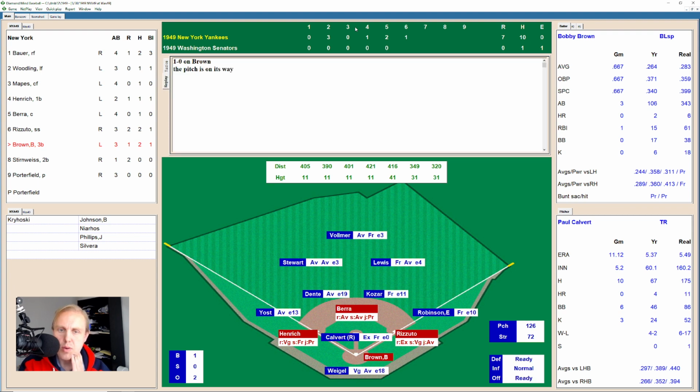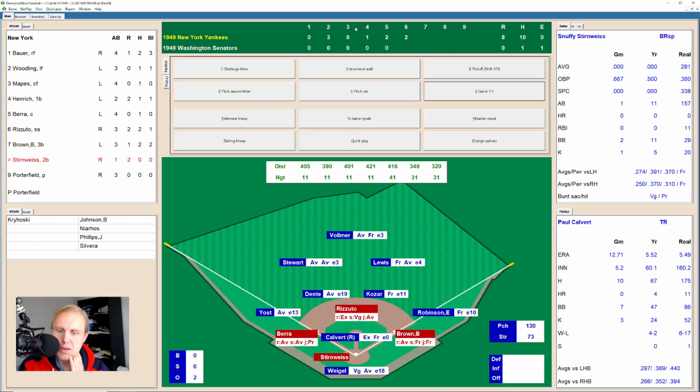Ball in the dirt on Brown, 1-0. That's way inside. 2-0. That's high. It's 3-0. And Calvert throws a strike, so it's 3-1. There's ball 4 in close. Now it's an 8-0 game.